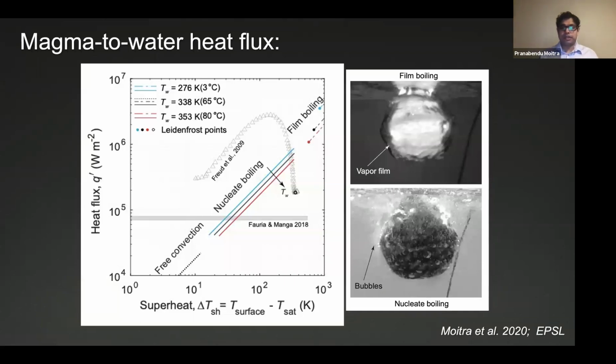The other important outcome of this study is the heat flux. As I was saying, the heat flux is typically formed from the nuclear engineering literature, but here what I have found is this: here is the heat flux as a function of superheat temperature, which is the delta T_SH in this plot, the surface temperature of the sample minus the saturation temperature of the water, which is 100 degrees Celsius or 373 Kelvin.